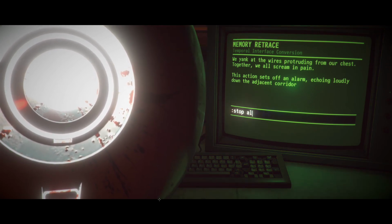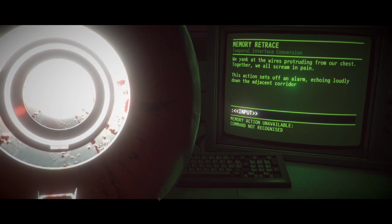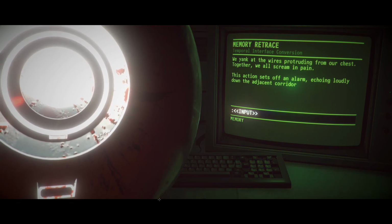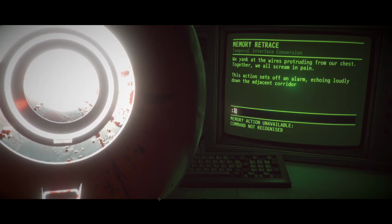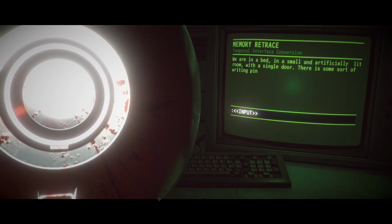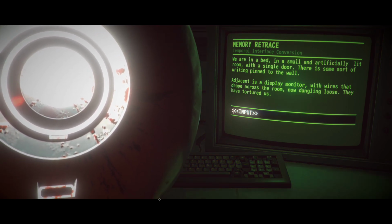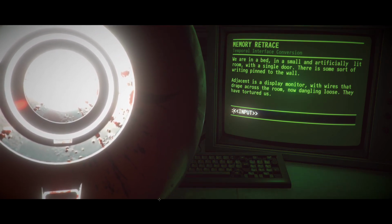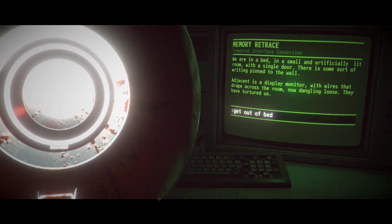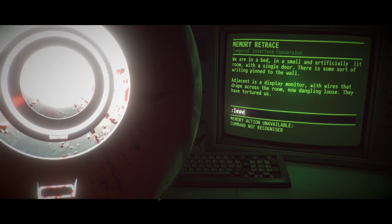Stop. Alarm? No. Okay. Go to door. There's a door, isn't there? Okay. Look around. You're in bed, in a small artificially lit room. Some sort of writing on the wall. Adjacent monitor wires now dangling loose, they have tortured us. Right. Get out of bed. No. Leave room.